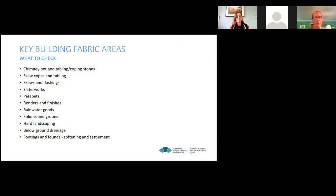So I'm going to dive straight into the detail, unapologetically, that this is a detail business. The chimney can, tabling, copes, skew copes, tabling, flashings, slater work, parapets, renders and finishes, rainwater goods, solums, ground conditions, comments on hard landscaping, below ground drainage, and footings and sort of building stability issues and considerations. So that's kind of what we're going to canter around.